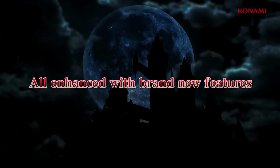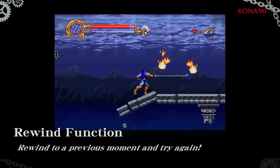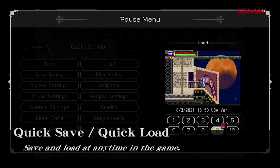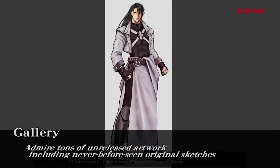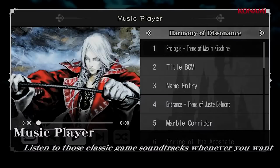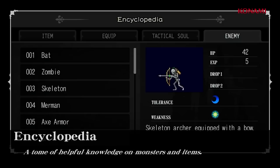What sets these games apart from other Castlevania titles is their emphasis on RPG elements, such as character customization and skill trees. One of the standout features of this collection is its boss rush mode, which allows players to challenge all of the game's bosses in succession for a chance to earn rewards and achievements. These modes add an extra layer of challenge and replayability to the games.